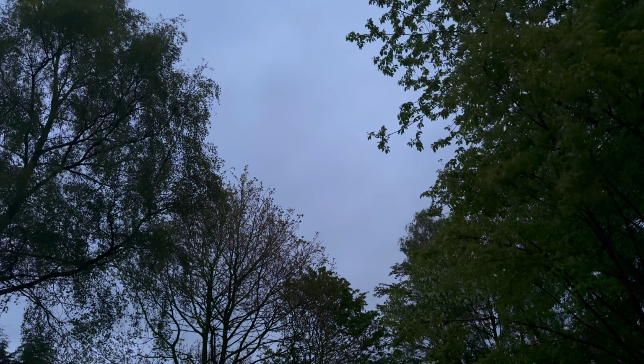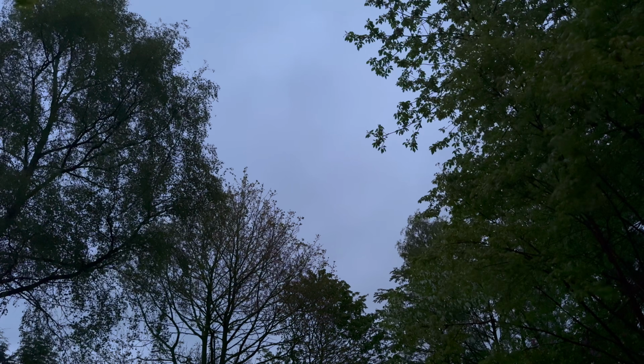Don't know if we'll see any now. I've put the camera on, but I keep seeing the odd bat. Yeah, there we go. It's quite cool because you can kind of tell them because they're different to birds in that they don't fly in a straight line. They kind of dance about a bit. But yeah, I thought it wouldn't be quite warm enough for bats yet, but I've seen a few.